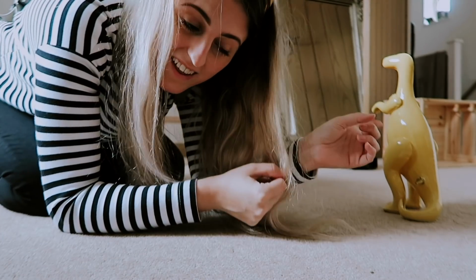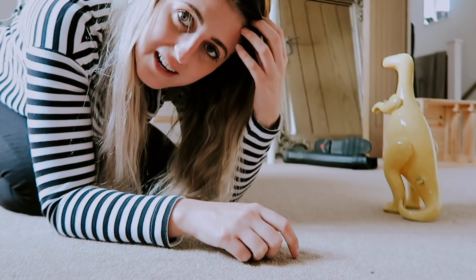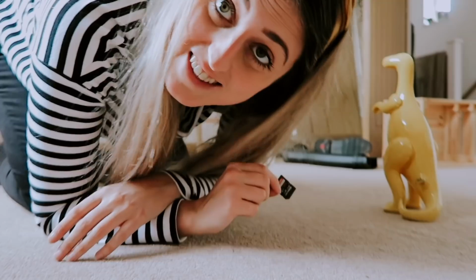I've photographed the dinosaur, me, and part of the stick so that I can hopefully create a little fire. I've got the memory card and I'm gonna take it into Photoshop.